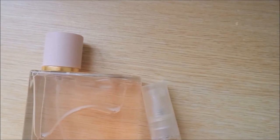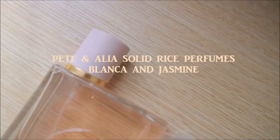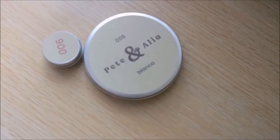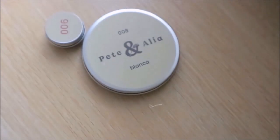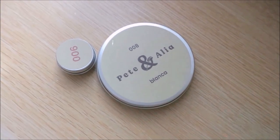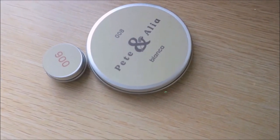And next is Solid Rice Perfumes from Pete and Aaliyah. You can get them on Shopee. Blanca smells like coconut and vanilla, and definitely the type of scent that would make you feel like you're on a vacation. And the small one is Jasmine, which smells like a bubblegummy floral scent. Both are very beautiful fragrances.